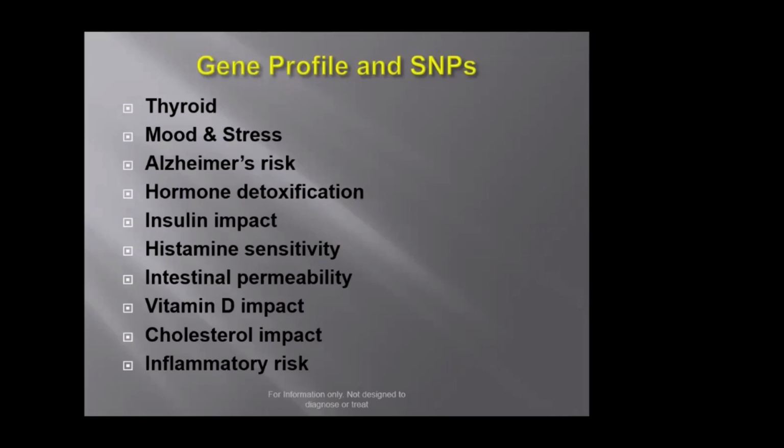Insulin impact, how your body processes sugars, histamine sensitivity. So if you tend to be a snuffly person and you have a lot of allergies, we can see that from the genes. Intestinal permeability, so how intact your intestines are, so that your body is not picking up the gut bugs that should stay in the gut or partially digested food, which would trigger an immune response.